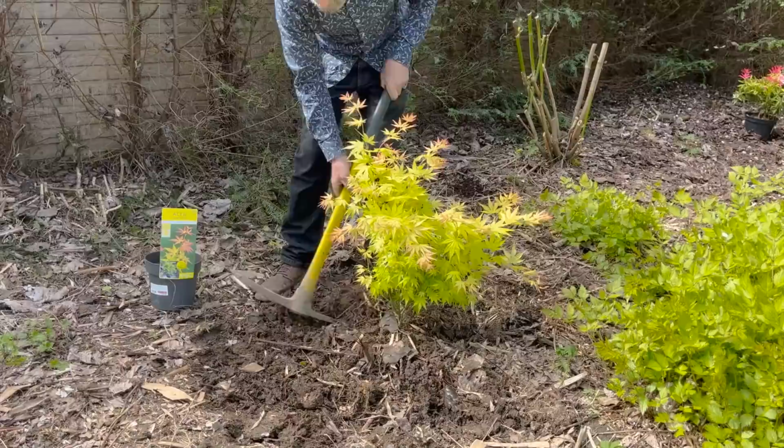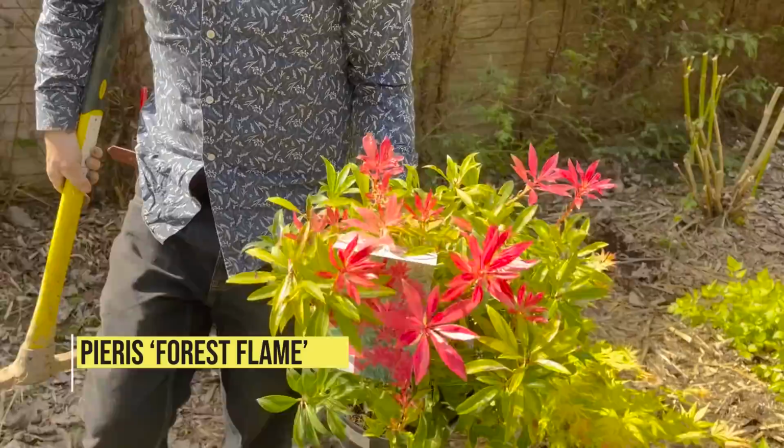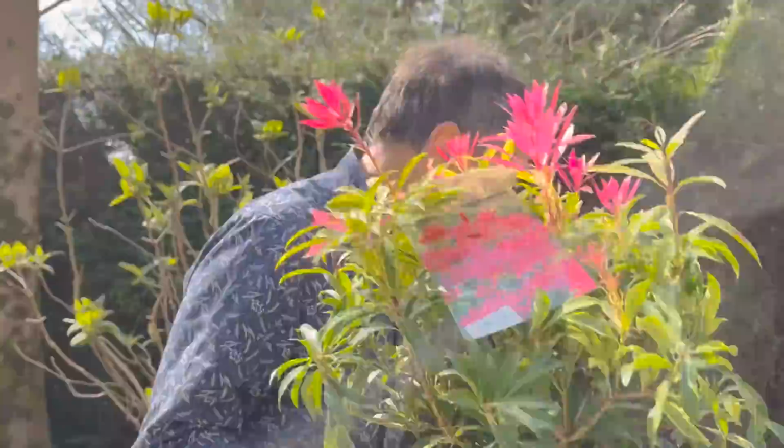And then in the corner, I'm going to plant the evergreen. I'm not going to do it now, but that's the forest flame. It has white flowers, closely related to rhododendrons, Pieris, but has very good spring growth. That's called forest flame, and it's the one we sell the most of because everyone knows it. People come in and say, have you got flame of the forest? Have you got that flamey thing? Have you got that fire bush? Everyone knows it, so we sell loads of them. That's going to go there.